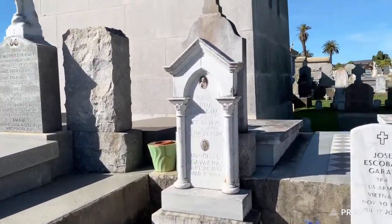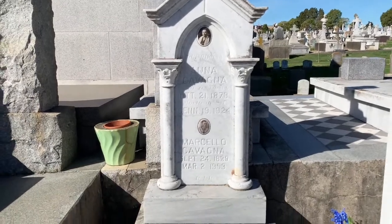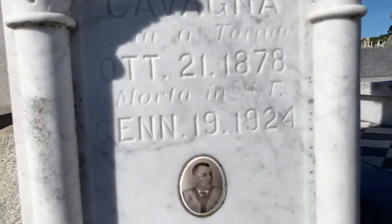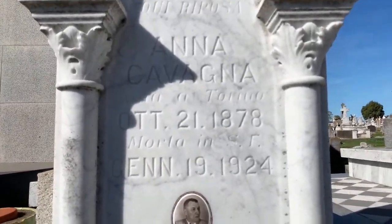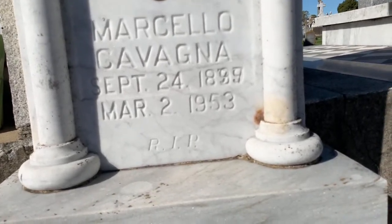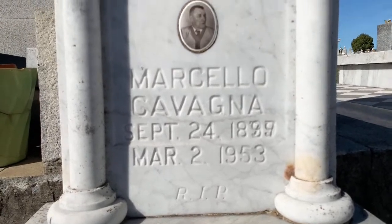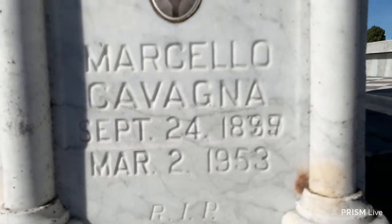I'm liking this one right here too. Cavagna. Anna and Marcello. There's a little bit of a shadow on this thing, but let's look at their pictures. She was 1878 to 1924, and he, September 24th, 1899 to March 2nd, 1953. I think it's 1899. Now this is the craziest thing. This guy shares the same birthday with me. That's kind of wild. I think they just did a bad job carving that. Maybe it was 1889. I think they just kind of screwed up when they carved the stone back in that day.